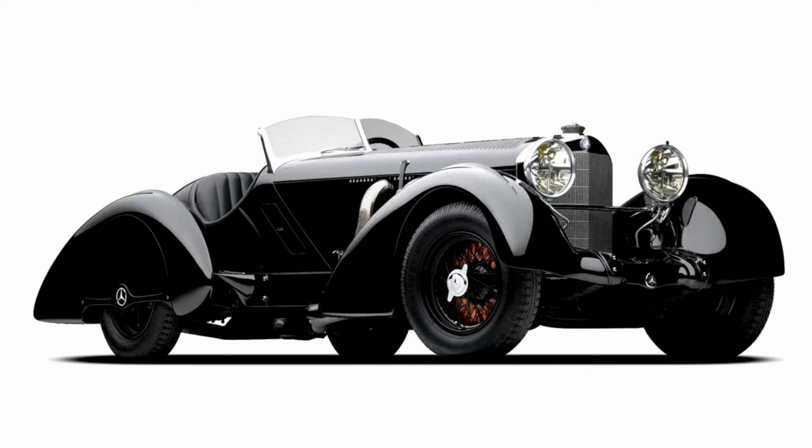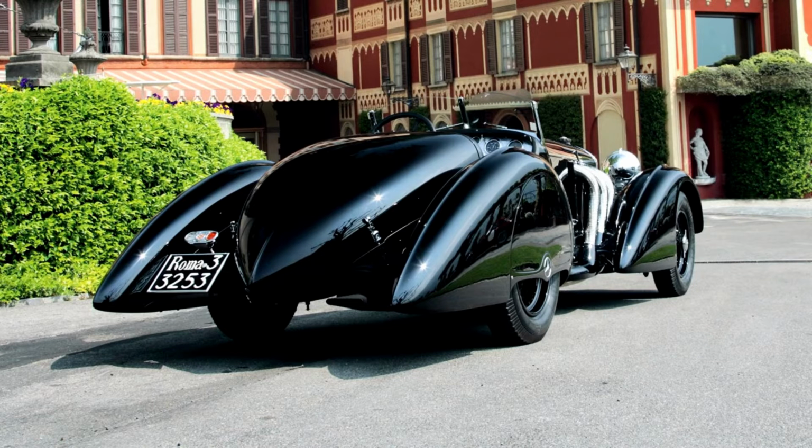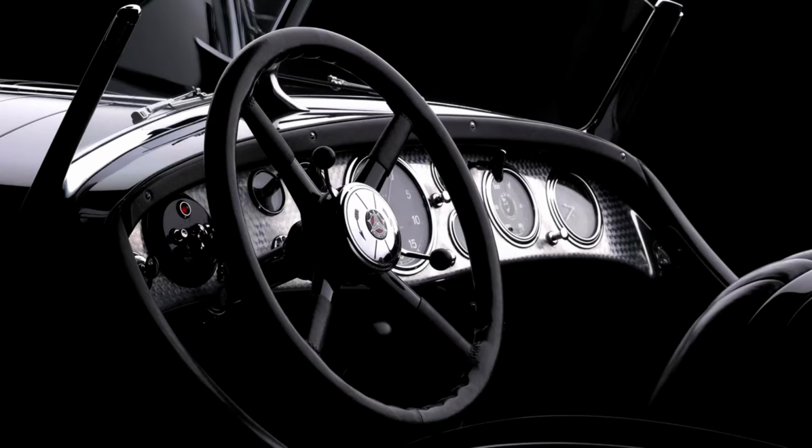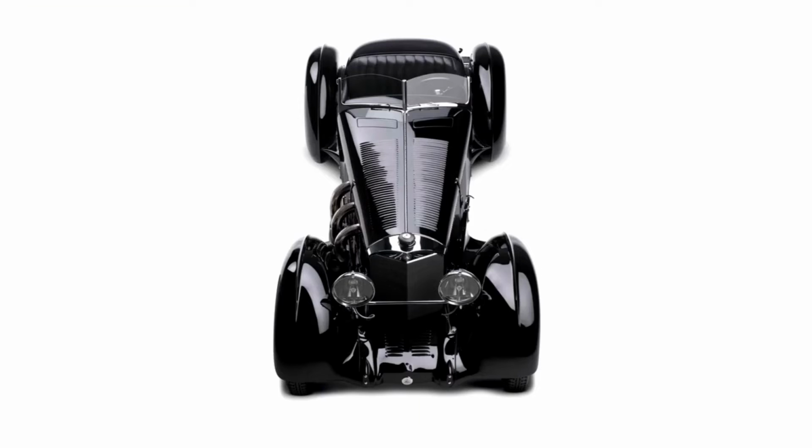4. Mercedes-Benz SSK Count Trossi. One of the older cars in Ralph Lauren's collection is the SSK Count Trossi from the 30s. It's well known that Ralph Lauren is a big fan of true classic cars, and the Count Trossi is one of the best examples of motoring from the early 1900s. One of the most mysterious aspects of this car is that the designer is still unknown to this day.